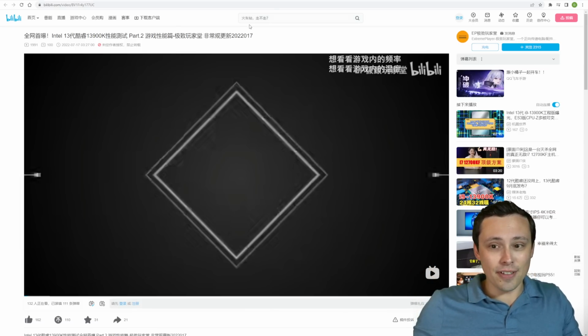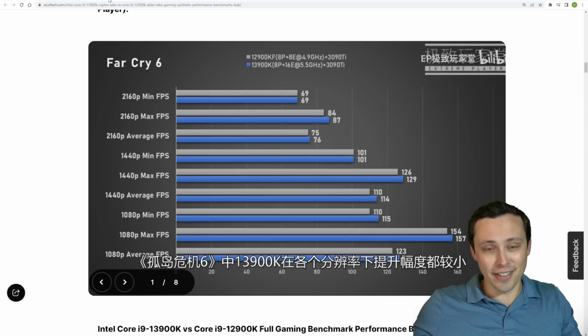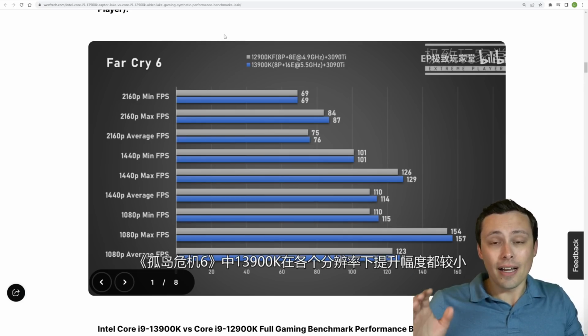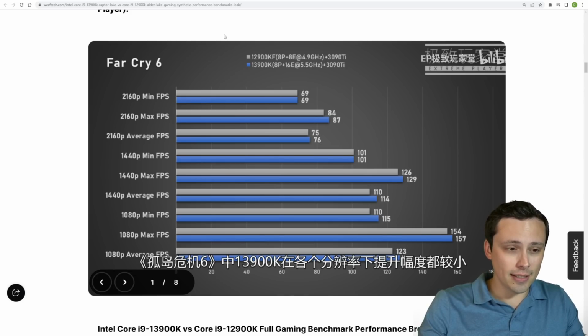In this video from Extreme Player on Bilibili, in a language I do not speak, so I'm going to reference an article based on that information, they have an Intel Core i9-13900K qualification sample. Now this should perform pretty close to the final chip. A qualification sample is usually closer to the final product than an engineering sample.